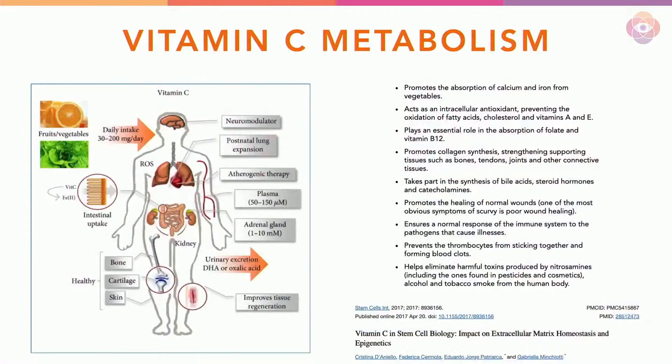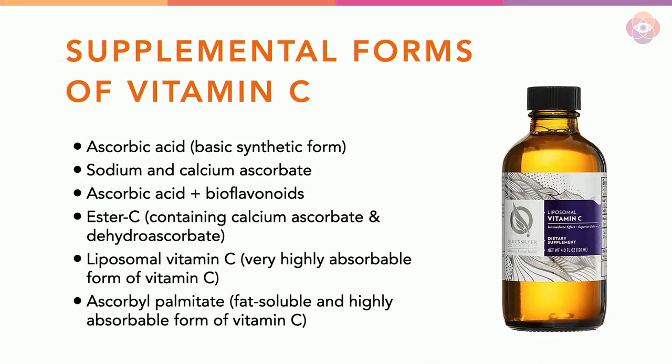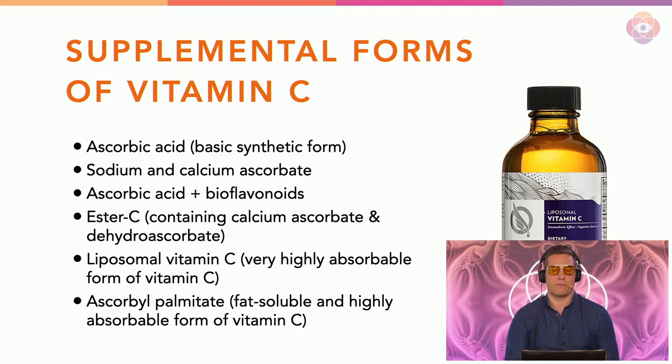I'm not going to go through all the possible things here; in the course I will dive really deep into this. But people always ask: is there a difference between the supplemental forms of vitamin C? All of these work. Ascorbic acid is the basic synthetic form, really cheap, with a half-life of about three to four hours. So if you take it multiple times per day, you might have good concentrations in the blood if that's what you need.